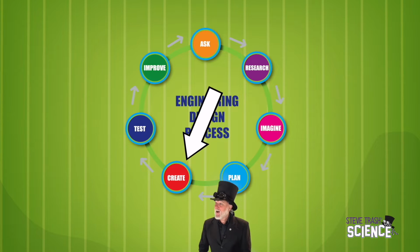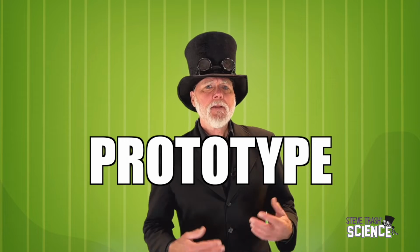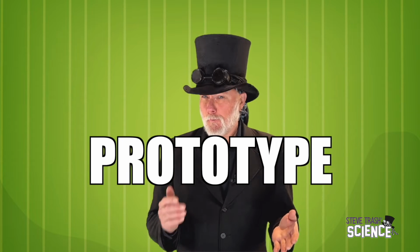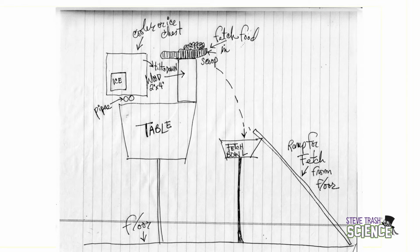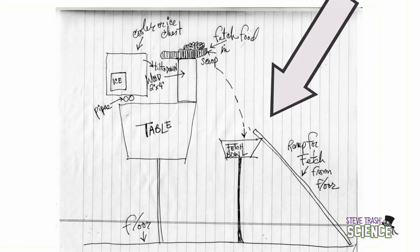Create a prototype. I looked up the word prototype. It means first model. I'm building a prototype because I'm not quite ready to build the real thing. A prototype is a test model. So I'm going to start at the result end. I need the scoop up here to tip over and pour stick chow into Fetch's bowl.